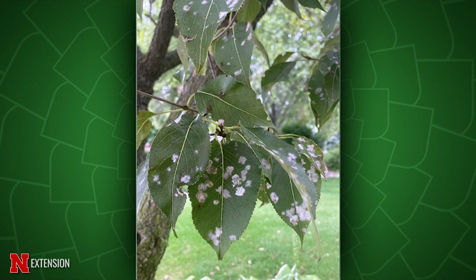All right, one pic on the next one. This is also Omaha. A nannyberry viburnum has these leaf spots. Is this something to worry about? Well, at this time of year, I wouldn't be too worried about it. Omaha, you guys have been hit with storms, and you are humid. It's powdery mildew. Perfect weather conditions for powdery mildew right now.